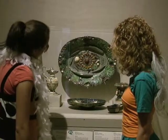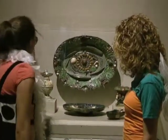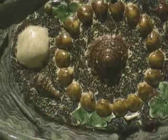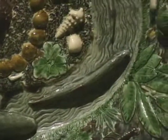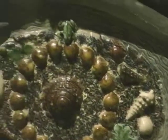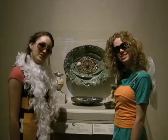This looks like I'm looking through the bottom of a pond. Well, yes, it should appear quite lifelike because the artist, Bernard Palissy, actually used real animals he collected from a pond, but not in the most appetizing manner. He took the animals, suffocated them, and then covered them in grease and pressed them into his plaster, which left the perfect mold for his basin. Gross. But interesting.